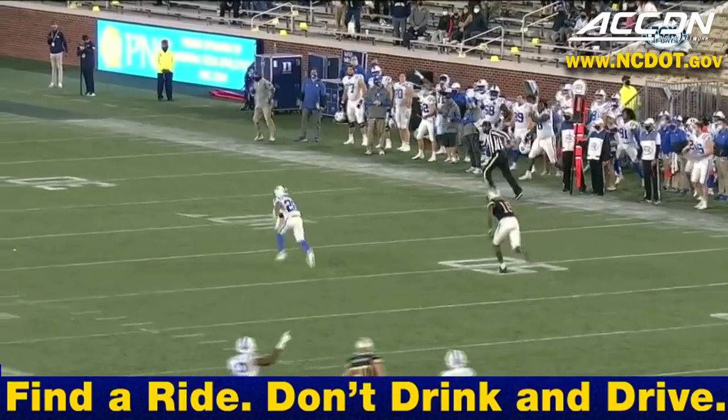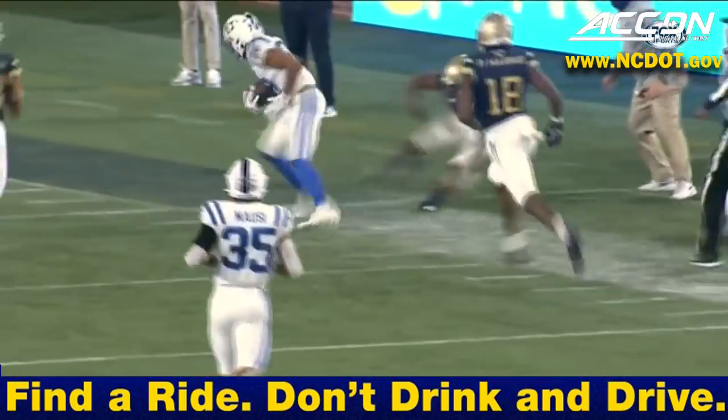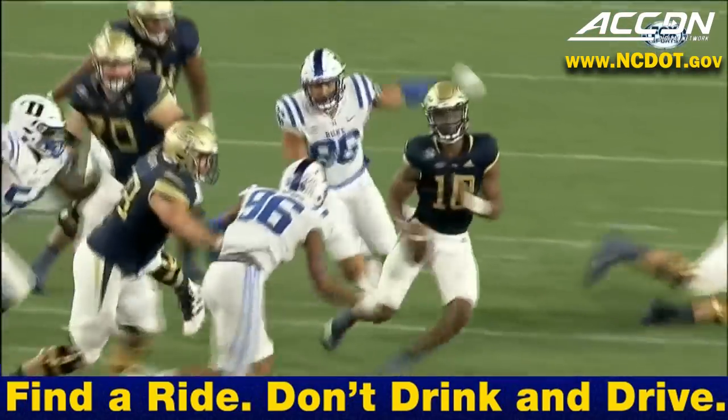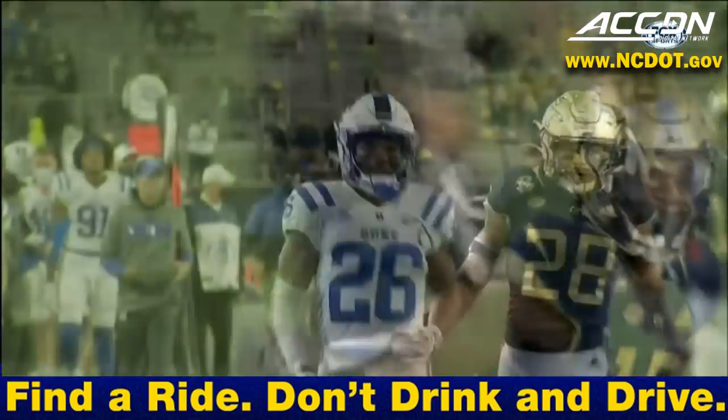Trying to do a little bit too much. The pressure is there from a very good pressure front. And Carter taking advantage of that duck floating up there as Jeff Sims was hit. And now Duke is back in business with 25 seconds left here in the first half.